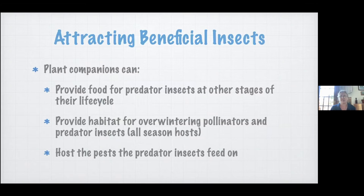You can attract beneficial insects. So you're providing food for predator insects at other stages of their life cycle, or you're providing habitat for them to overwinter. You're actually hosting the pests that predator insects feed on.